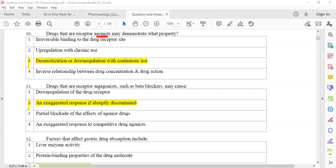Drugs that are receptor antagonists, such as beta blockers, may cause an exaggerated response if suddenly discontinued. So we will not stop the medication suddenly. It is good to taper the doses. If you suddenly stop a beta blocker, a receptor antagonist, it shows an exaggerated response.